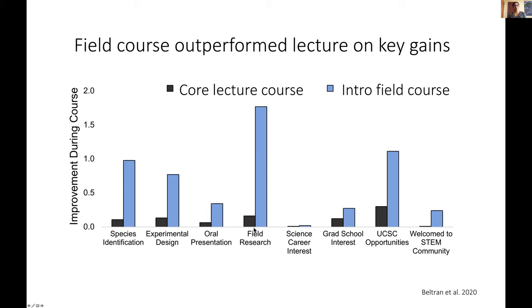Some of them were expected. Field research skills went up more in the field research class, but others not necessarily so expected. Graduate school interest, awareness of research opportunities at our campus, and a sense of feeling welcome in STEM also went up more on the field course.